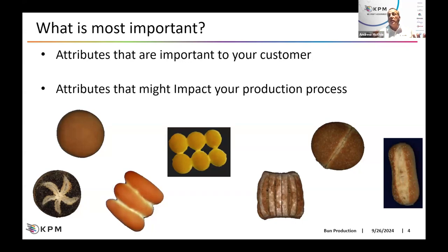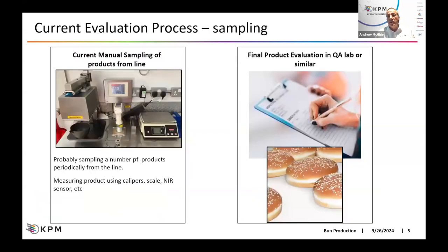So if buns are consistently too big, they could jam up the packaging, they might not fit into the bags and things like that. So there's a two-way benefit here: deliver more consistent quality to your customer, but also help your production process. Now, I know what you were doing, because I used to do this in Australia in the bakeries.